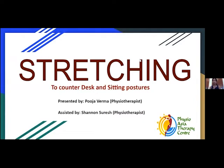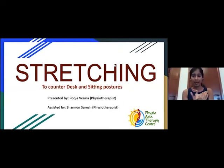So today we'll be going through a variety of stretches that basically counter the positions that you're working in. So long sitting postures, working on the desk, those rounded positions that you tend to be in a prolonged position in. We'll be just doing some simple stretches so you can incorporate them into your daily routines. And we'll be going through some stretches in sitting, some stretches in standing, and some on the mat. So a variety of stretches.